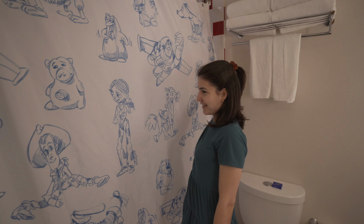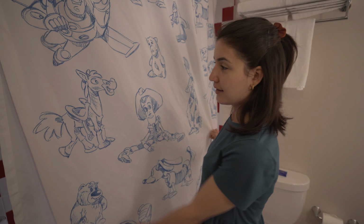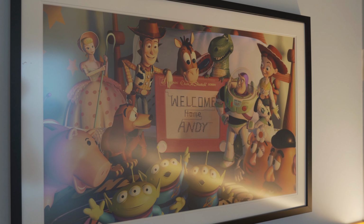Look at this shower curtain with all the characters. The little Lotso. Lotso is really popular here actually. I've noticed that. Everything feels new. I like this. Over here, what I noticed was the big wall, of course. I like the clouds. It's nice and spacious and bright. And over here they have this print of a picture of all the characters.